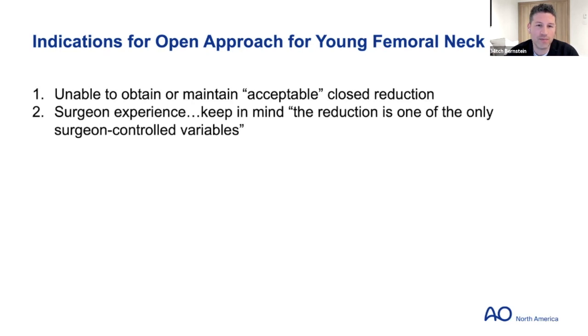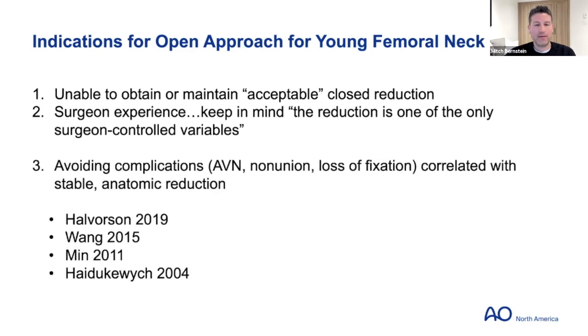Keep in mind, you might hear this quote: the reduction is one of the only surgeon-controlled variables. I think Brett mentioned this in the introduction. We can't control the patient necessarily, how compliant they are. We can't control the injury pattern, but we can control the reduction, and the reduction does matter. Multiple studies have shown that complications are correlated with the ability to obtain a stable anatomic reduction, and therefore avoiding complications is obviously very important.